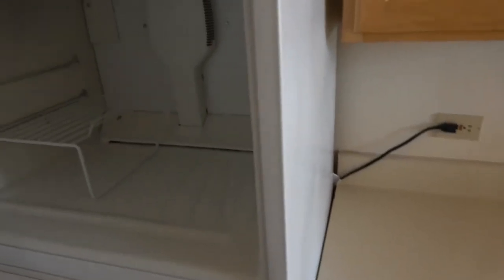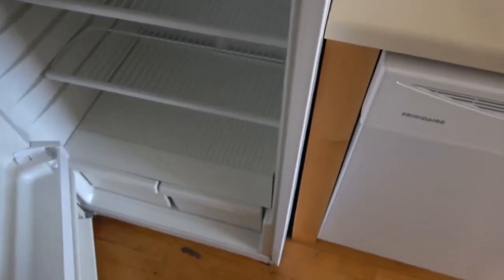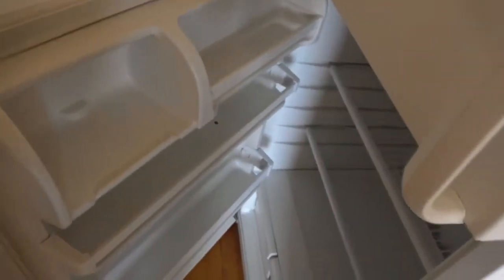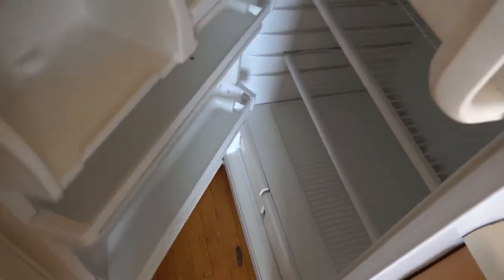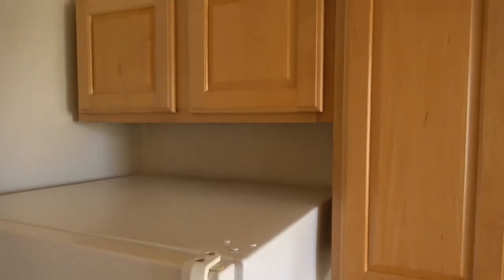Across from the stove is a full-size fridge freezer. The top is the freezer, nice and clean with shelves on the left. The bottom is the fridge, also nice and clean, crisper drawers, butter dish, and shelves on the left. So a nice fridge, and I'd say it's probably about 5 foot 8 inches high.